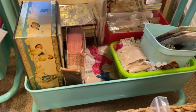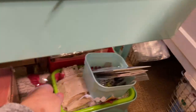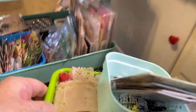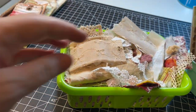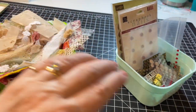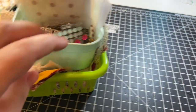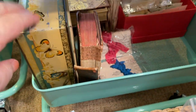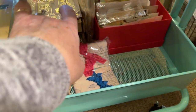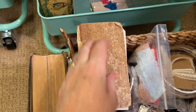And then down on the bottom, you guys know I'm always forever grabbing this. So this is my scrap laces and little bits of fabric. And then these are the bling. So they just sit on top. Okay, and then in this tin are words and definitions. This is my book that I also grab all the time that has Italian pages in it.